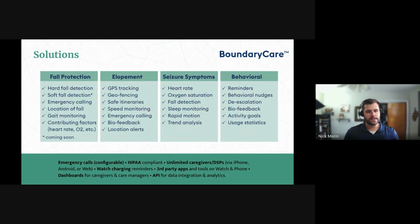So I mentioned those 4 use cases, the data that the watch is collecting. All the checkpoints here are the different data points that the watch is collecting at all times. A question I get a lot is, if I want all of these things, does it cost me more? If I want half of these things, does it cost me less? The answer is no. It will never cost you more. It will never cost you less. When you have Boundary Care, your watch is capable of collecting all of this data at all times. We can turn things on and off if there are things you don't need, but it's going to be able to do all this at once.